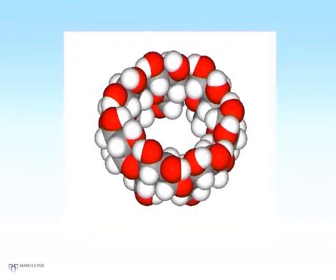Now many of you may have used this molecule. Because it's used in air fresheners.